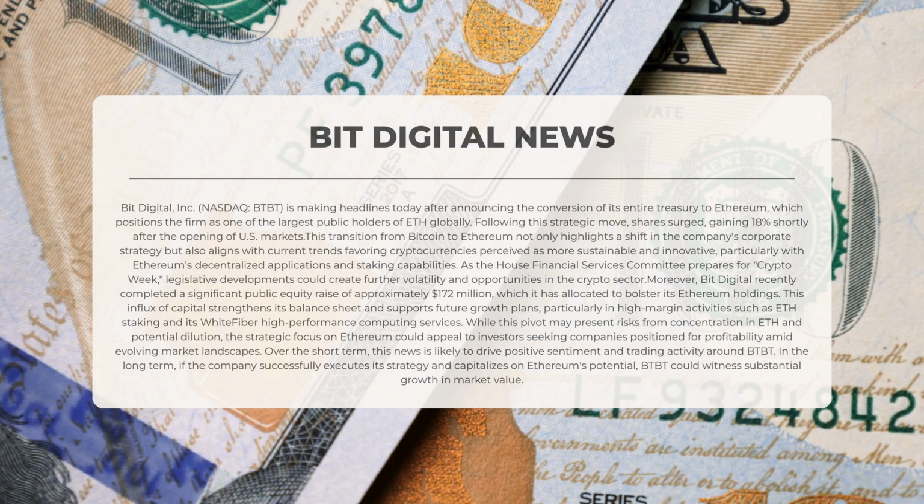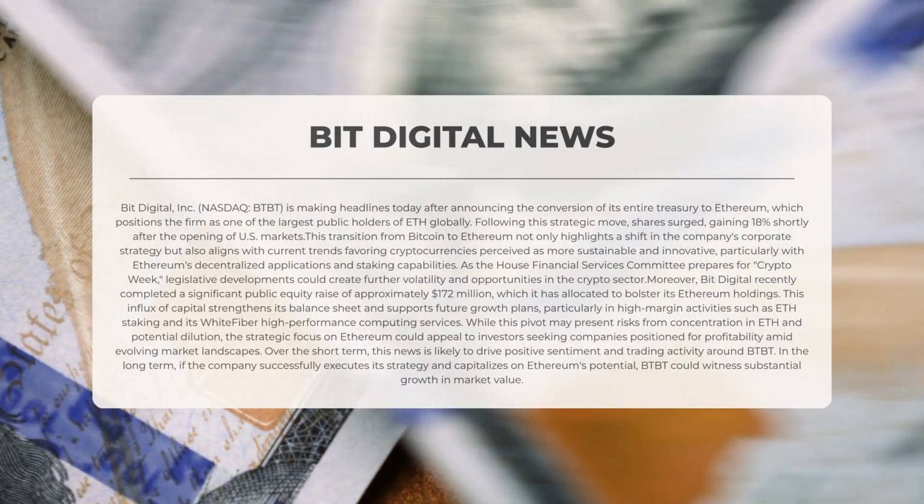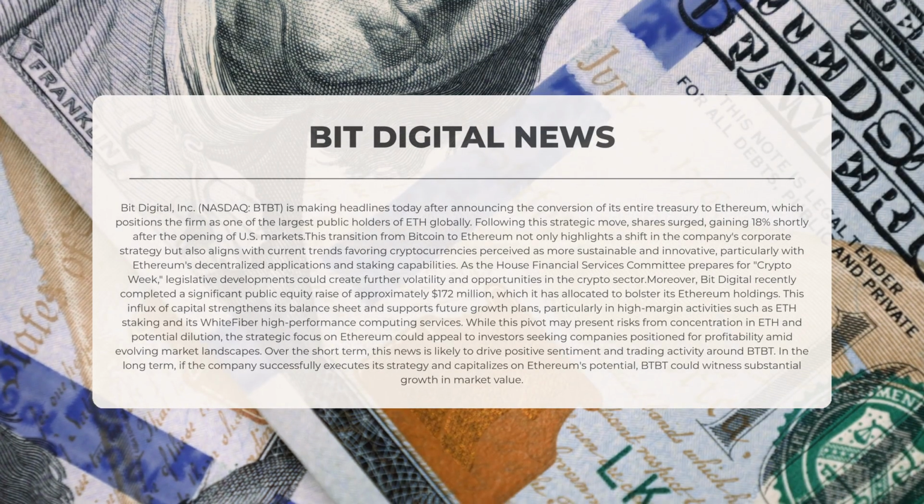However, while the immediate market reaction has been favorable, long-term impacts may hinge on the volatility of Ethereum and regulatory conditions affecting cryptocurrency assets. Additionally, the potential initial public offering of its White Fiber subsidiary could further unlock value for shareholders. In the short term, heightened interest and trading activity in crypto stocks, along with a favorable market sentiment towards Ethereum, may continue to drive BTBT's share price upward.